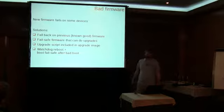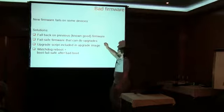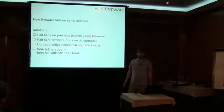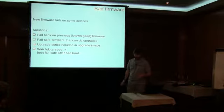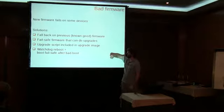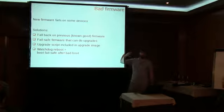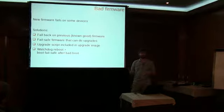So what solutions do we have there? Basically you want to fall back on the previous known good firmware, or you could fall back on a failsafe firmware in case the current firmware image is not good. So again, the failsafe firmware. And then, of course, you have to detect that it's known good. There again, there's no generic way to detect whether the firmware is good or not.